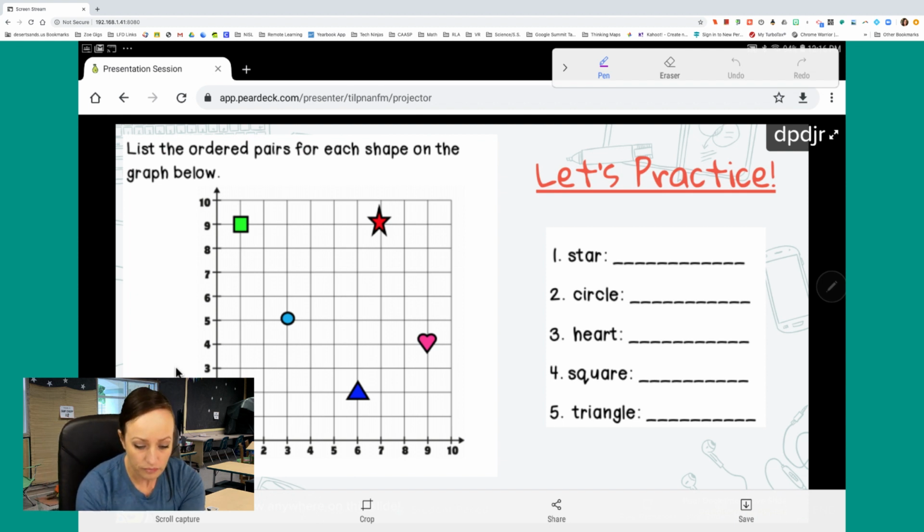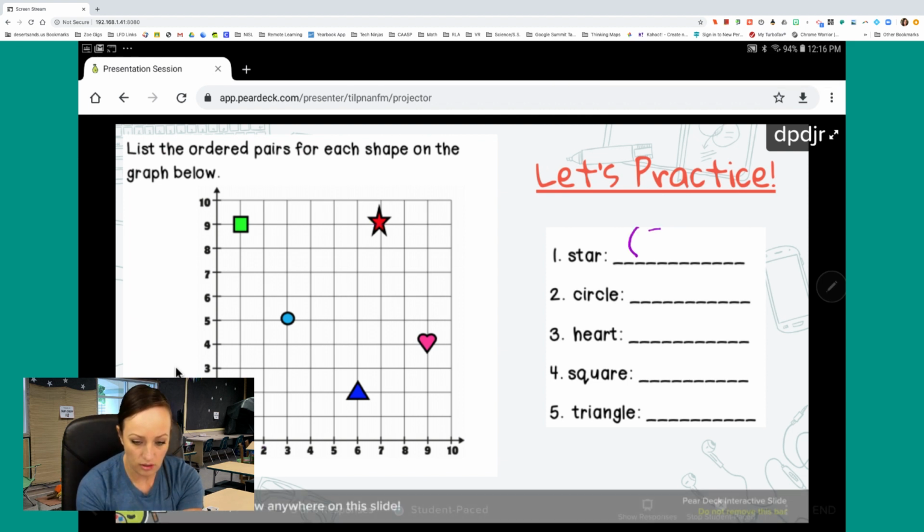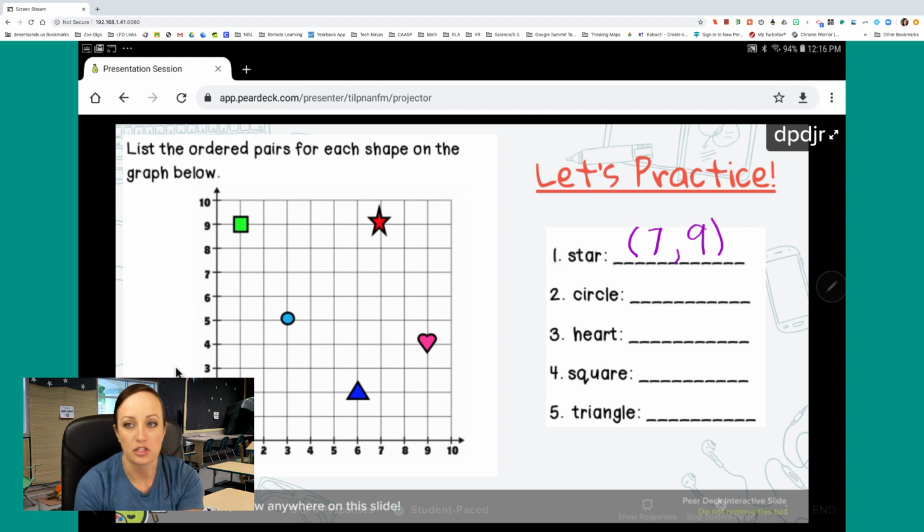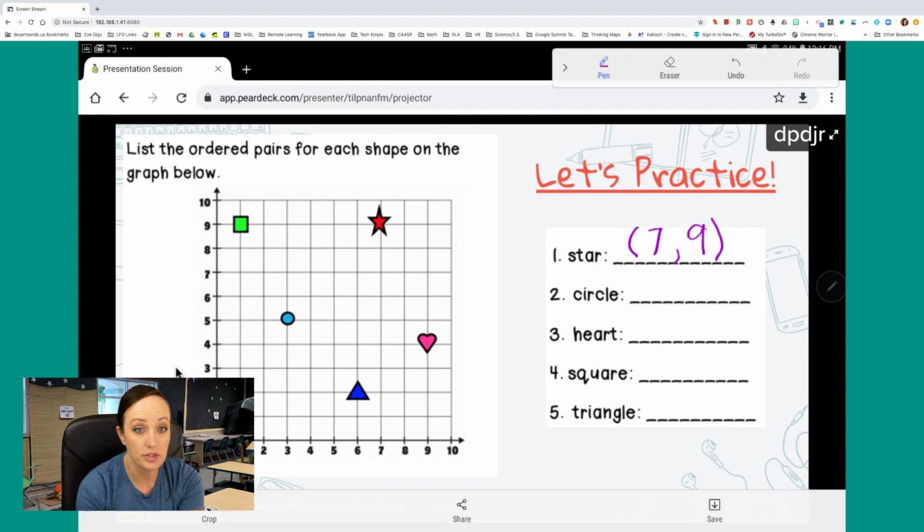So the star, I'm looking at the red star, and so I would go over 7. So I would have to type this in or write this in, over 7, and then up to the 9. And I would just write it in like that. Then I would go to the circle and do the same thing, figure out what it is, but you will end up with coordinate points on each one of those questions.